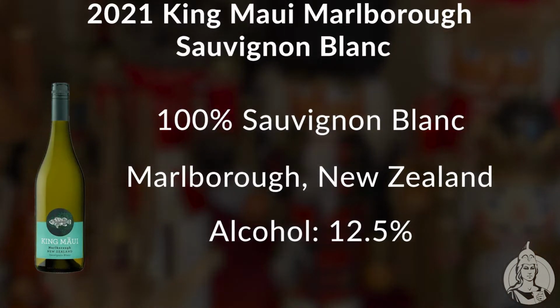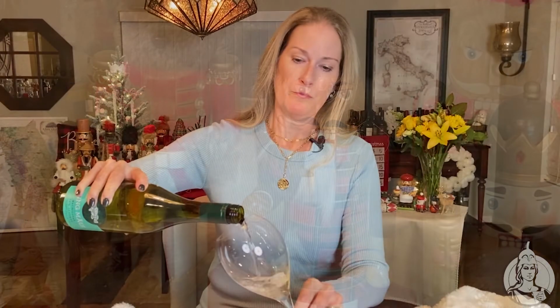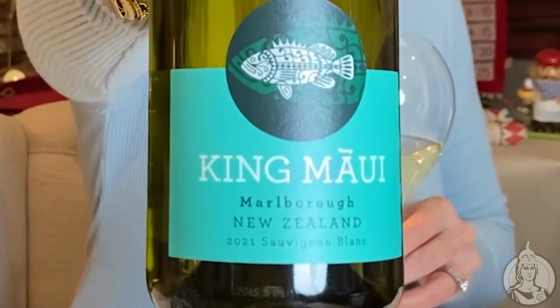And Sauv Blanc typically goes with just about anything, as you may know. So it's a no-brainer to have a little bit of this at your table, for sure. And let me give you a closer shot of that. It's a beautiful pale gold color, almost iridescent.